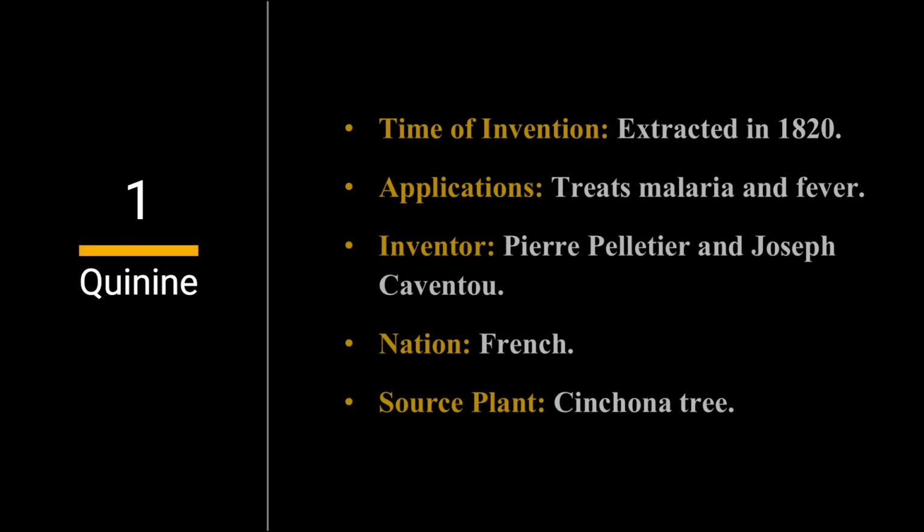1. Quinine. Quinine was the first effective treatment for malaria and influenced the creation of tonic water, a popular beverage. Quinine comes from the bark of the cinchona tree. Indigenous South Americans first used it to treat fevers. In the 17th century, Jesuit missionaries brought it to Europe, where it gained global recognition. French scientists Pierre Pelletier and Joseph Caventou extracted quinine from the cinchona tree in 1820.